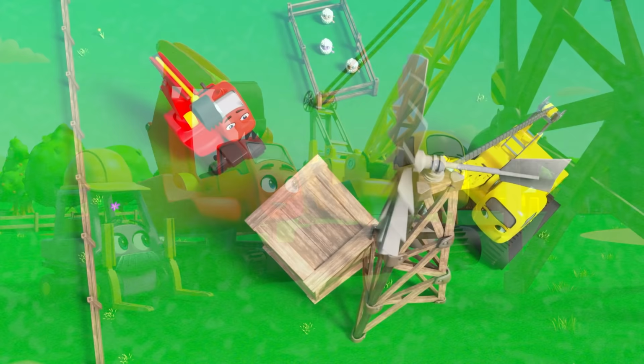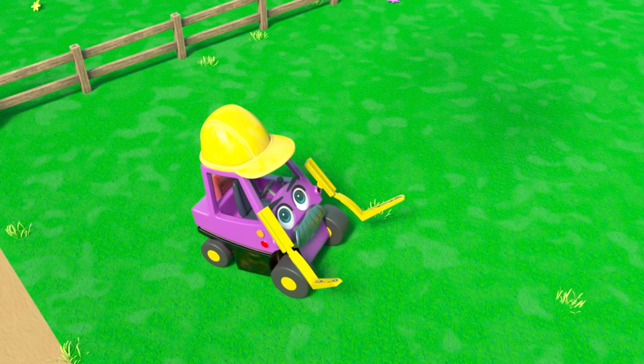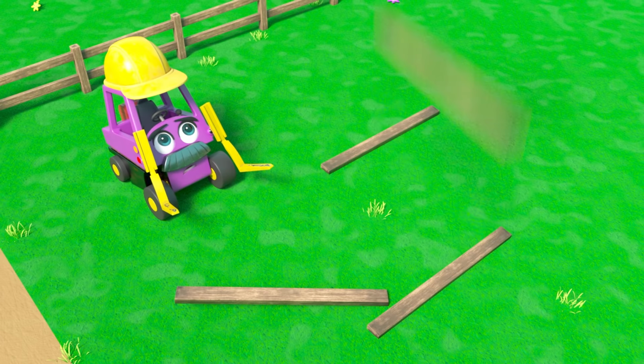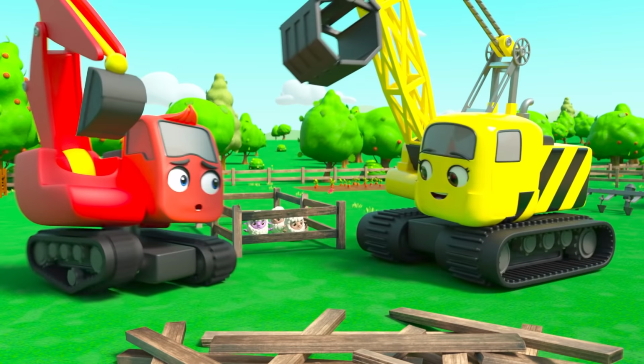Digley's climbed up on a box. He's taken the wheel off the top. He's taking the old tower apart from the top down, so it can't fall over and hurt anyone. In no time at all, they've taken the tower apart. Now what can they do with all these planks of wood?